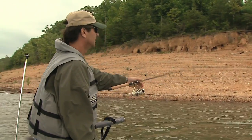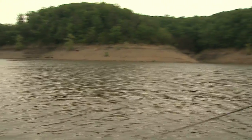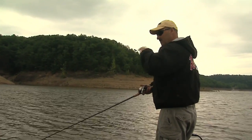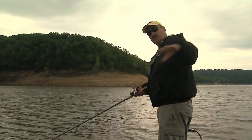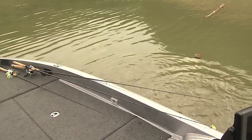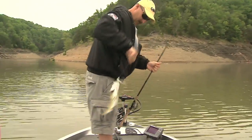So why are these fish here on this point right now? This whole flat down through here is a huge spawning flat. And normally the better ones, you're gonna catch them funneling in. They're gonna funnel into the points first, then they're gonna work their way around to the flat. Come here, you. That little male.